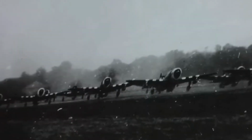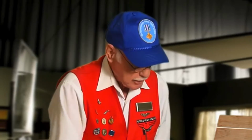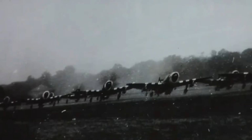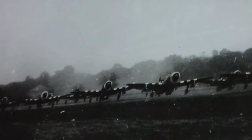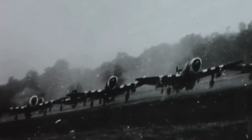This is an interesting photograph. That's a picture of the 510th Fighter Squadron that I flew with, assembled for takeoff June 6, 1944. That's D-Day morning. There are 12 P-47s in that picture, and we could get all 12 of them in the air in about 3 to 3.5 minutes.